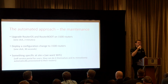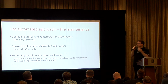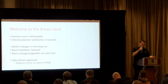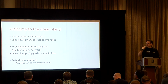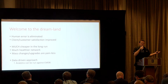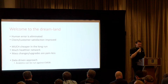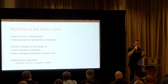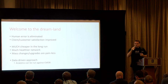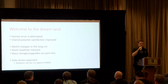What we haven't even talked about is the consistency that we achieve, since this is done through automation. Humans, we are not perfect, nobody is, so we make a bunch of errors. Human error here is eliminated. We make errors, machines make fewer errors. So consistency is achieved across the entire network. All the configuration everywhere is the same because it's automatically put into place. Customer satisfaction is much improved. The wait times, the ticket numbers and the support center calls we get are much less now.